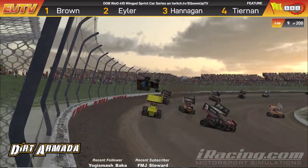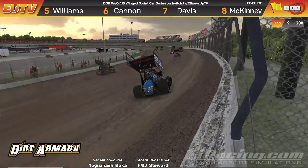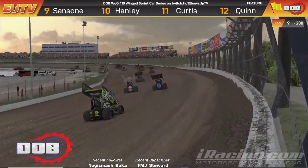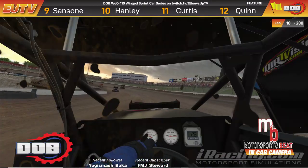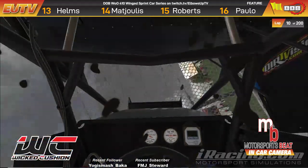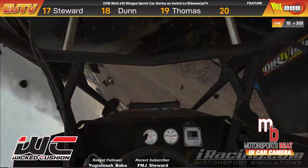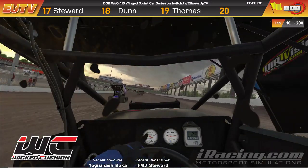Oh, there you see it. Goodness gracious. While that crash was happening, there was a slide job for the race lead. Justin Thomas was the man that put it to Weston Newell. You can see Newell here just... Man, Thomas comes up the track quickly. Nothing Newell can do.